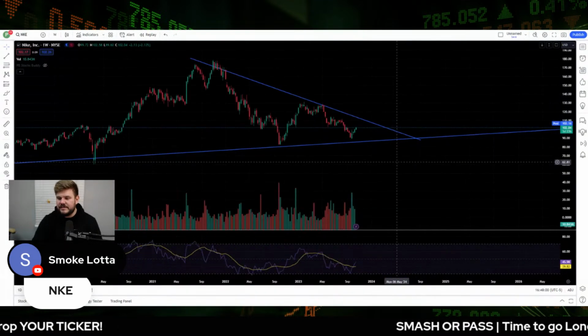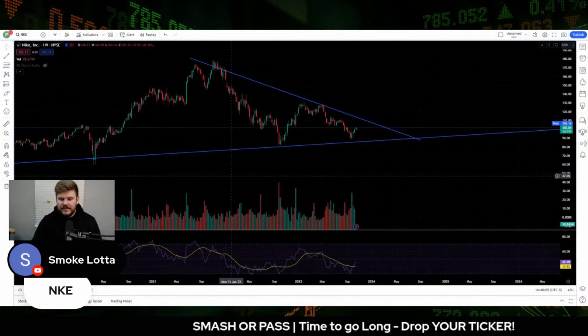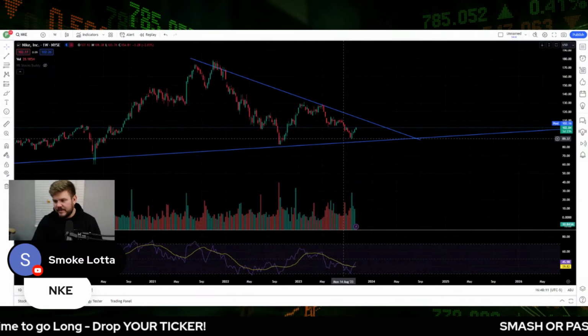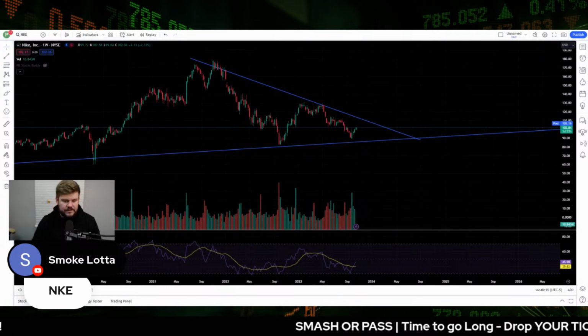So you're basically trading into a consolidated wedge. Now this demand is great, and I would say that right now this is a moderate risk trade. If you took like 10% risk, I think you'd be in a good position here to take this long and see what happens. Maybe you go to 130, 140.